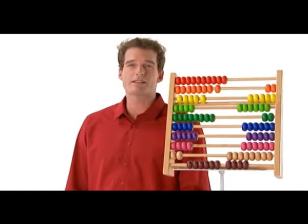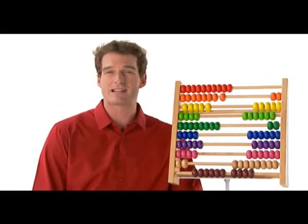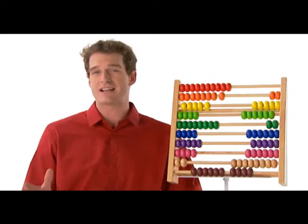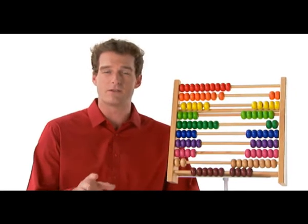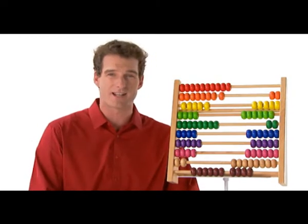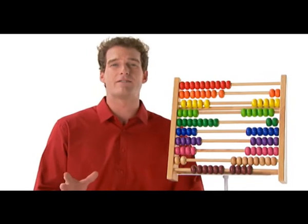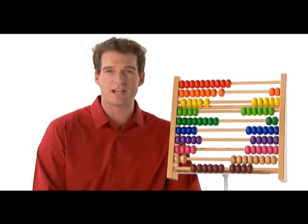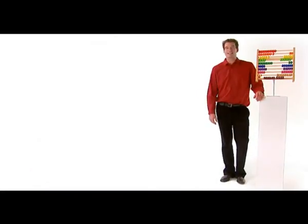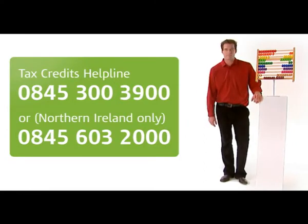Aside from the various business allowances I've already mentioned, there are other kinds of assistance you may be entitled to as an individual, such as tax credits. Child tax credit and working tax credit might apply to you depending on your personal circumstances and income. If you want to see if you qualify for any of these, then you can use the special online questionnaire after you've watched this video. If you find you are eligible, you can then request a tax credits claim pack from the Tax Credits Helpline.